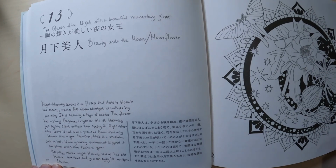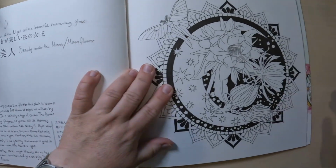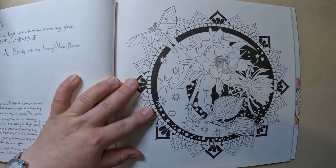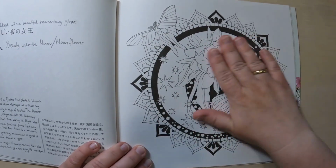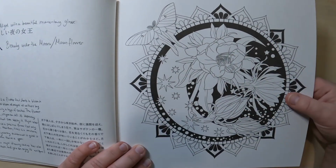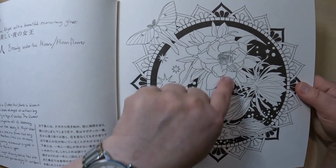Recently, edible night blooming cereus has also become available, and you can enjoy its unique flavor. Oh, so you can actually eat these flowers in the edible version. Interesting. And here you can see there's added some dark background here because it's a flower that blooms at night. And then we have the moon and the stars and this.